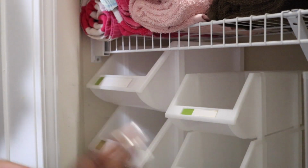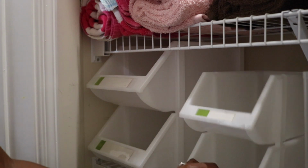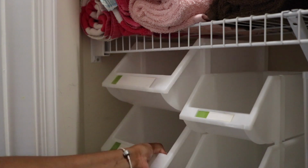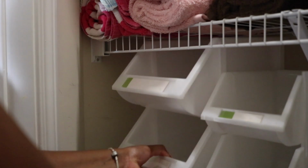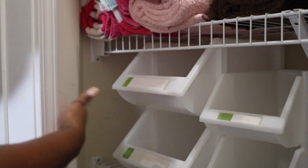Okay, so I don't know if I'm gonna keep this like this, but I've got two of the smaller bins right here and then two of the larger bins right here. This corner is kind of dead space because they catty-cornered this wall for whatever reason. So I think I like this way.